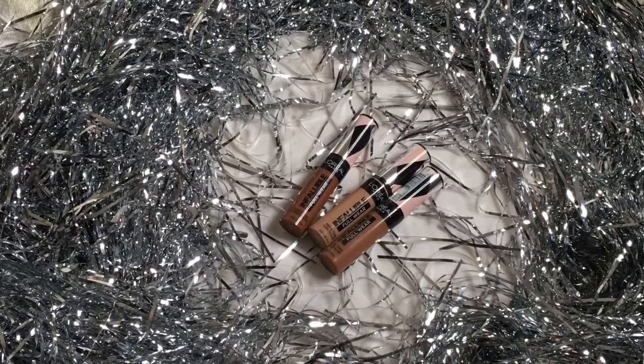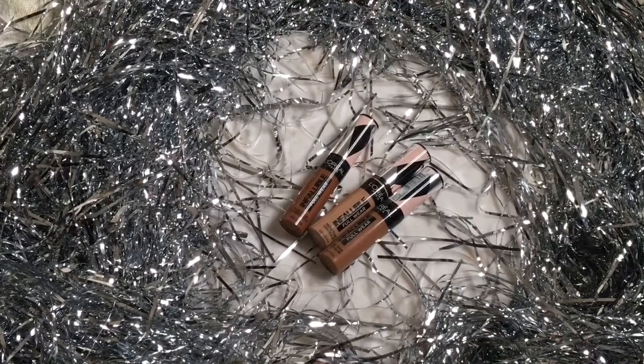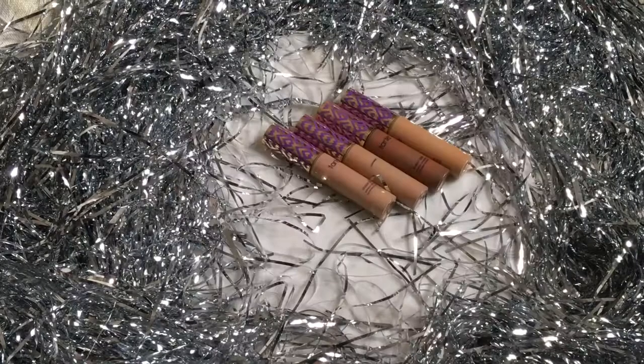And this is the L'Oreal Infallible Full Wear Concealer. It has a similar applicator to the Tarte Shape Tape and the same scent of the Fresh Wear Foundation. It's full coverage and I love it.